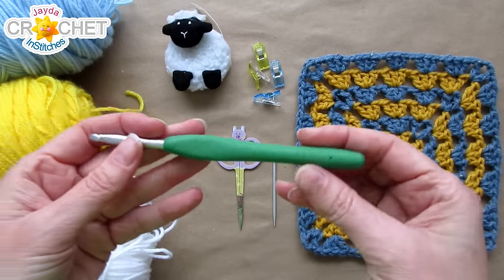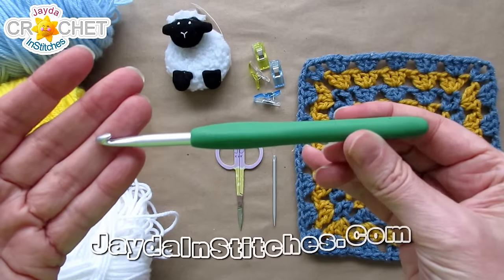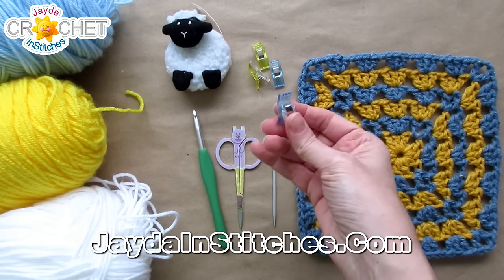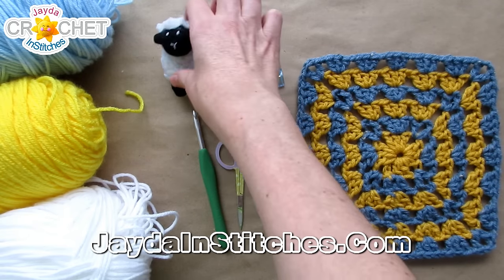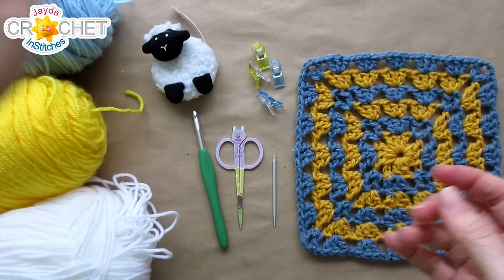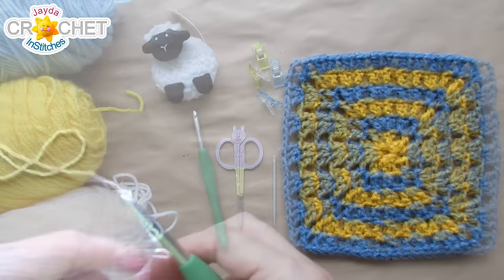The hook we're using is a 5.5 millimeter, also known as an I or a 9. 4 stitch markers. You might find these handy to mark out your corners. And to check your gauge, you'll want a measuring tape. And once you've got all that together, we can get started.